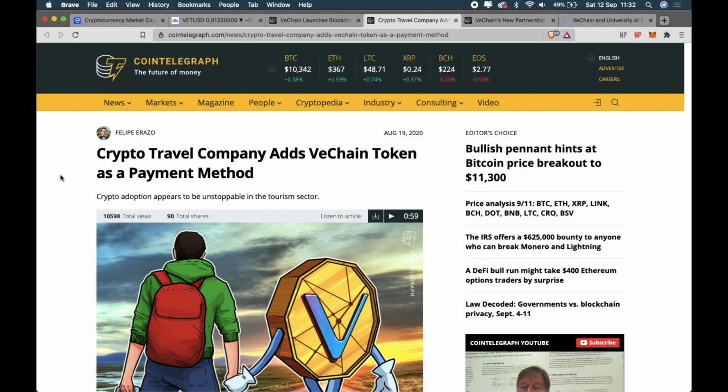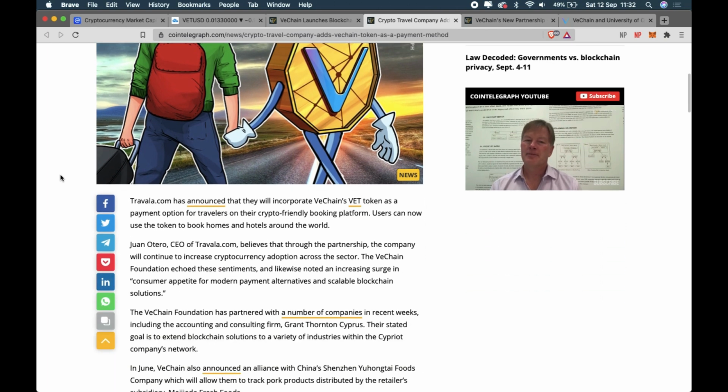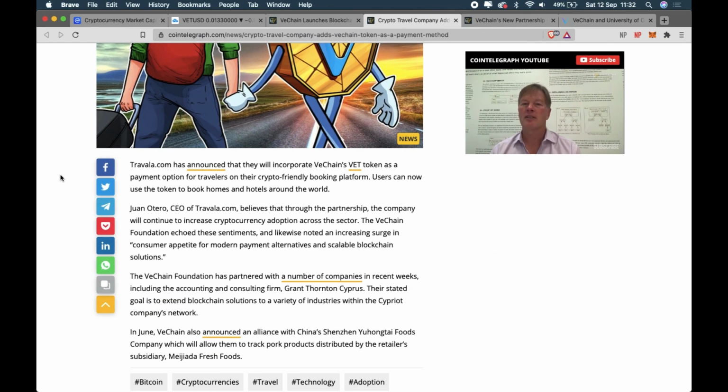Crypto travel company adds VeChain token as a payment method. Crypto adoption appears to be unstoppable in the tourism sector. Travala has announced that they will incorporate VeChain's VET token as a payment option for travelers on their crypto-friendly booking platform. Users can now use the token to book homes and hotels around the world.